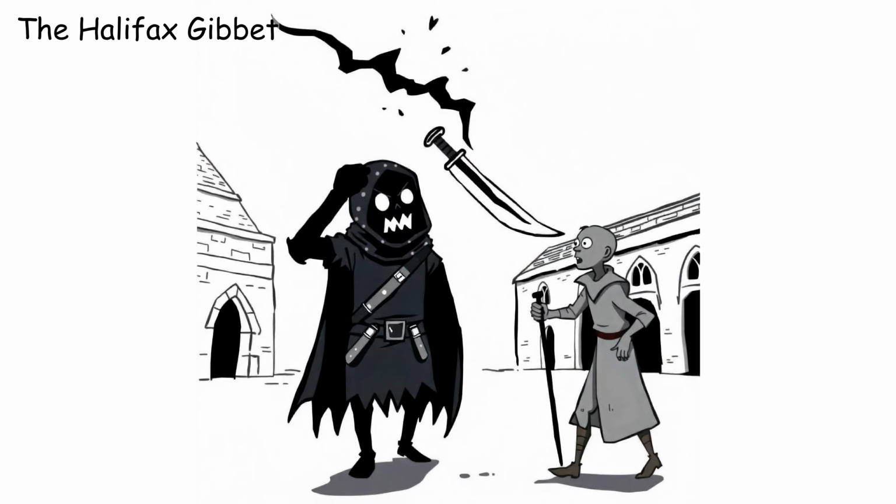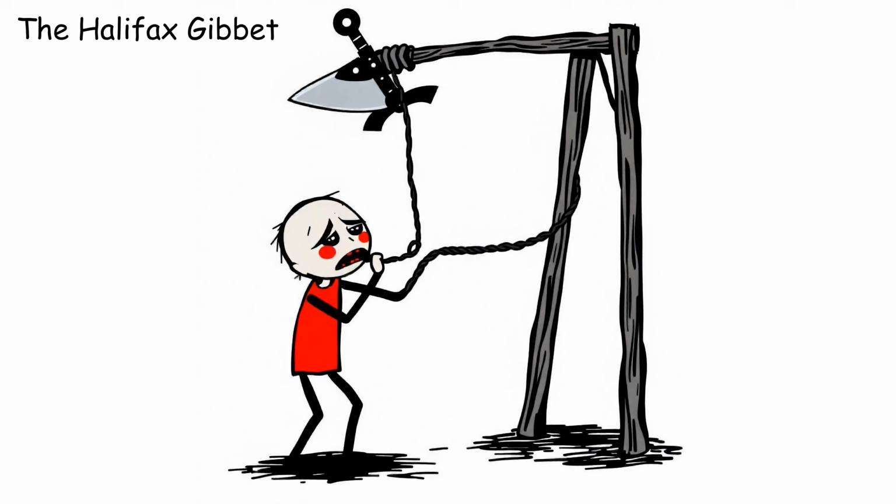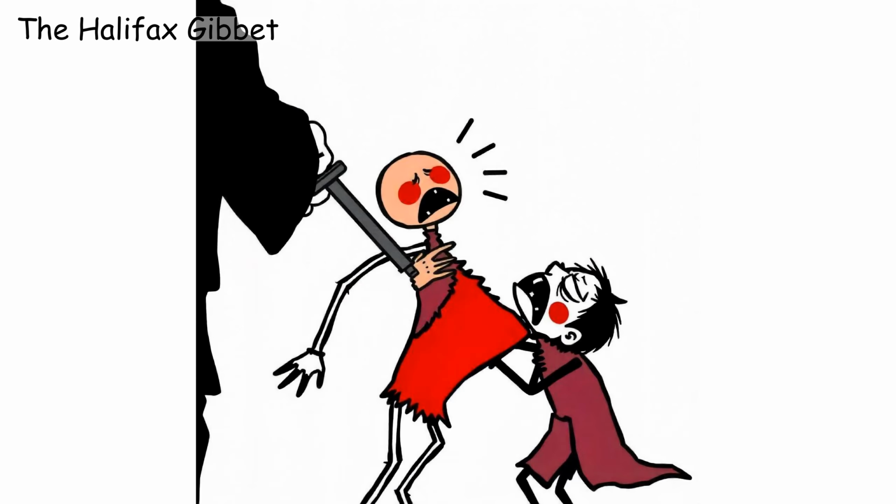The Halifax Gibbet. This early decapitation device added psychological torture to physical punishment. The condemned had to pull the release mechanism themselves, a final act of forced compliance. When the crude blade occasionally jammed mid-execution, it created scenes of unimaginable horror as the partially decapitated victim struggled.